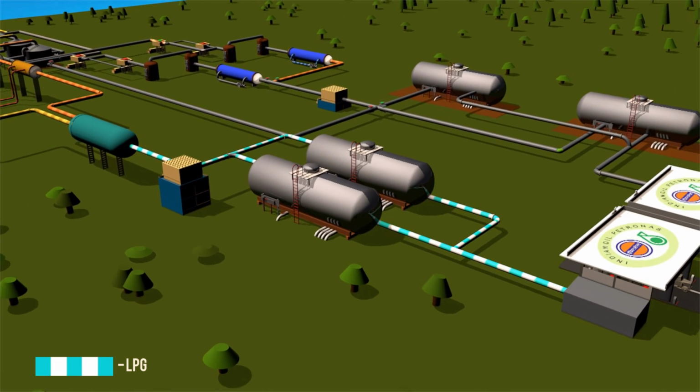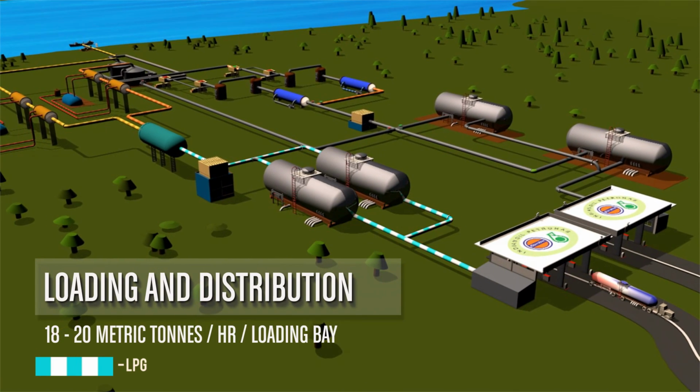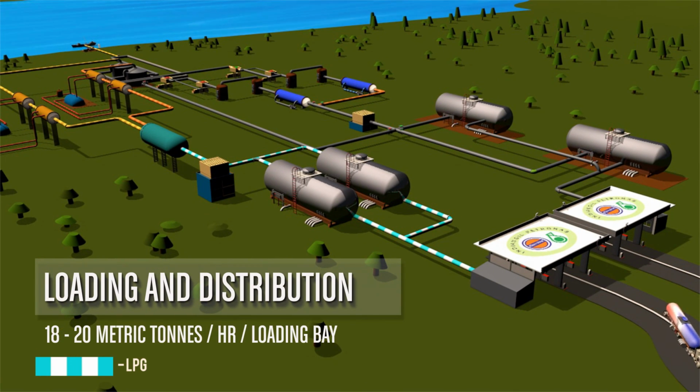The LPG is filled into road tanker at a flow rate of 18 to 20 metric tons per hour per loading bay. The loaded road tankers are then dispatched for distribution.